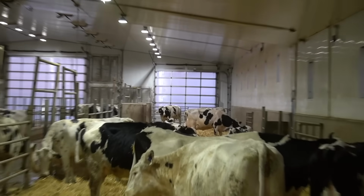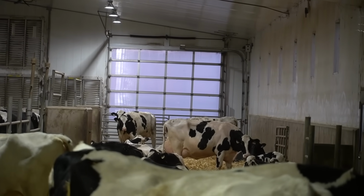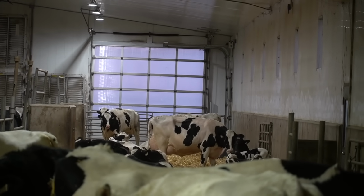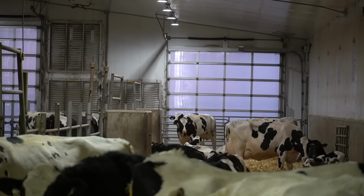There's a lady in the back over there. She's also pretty close. The one grooming the other ones. Lots of young ones incoming.